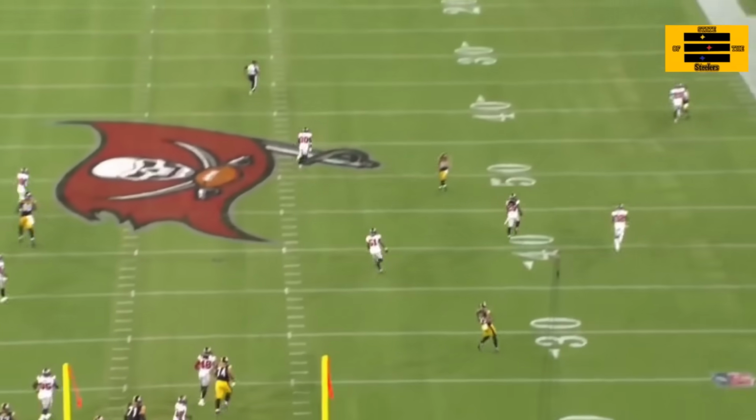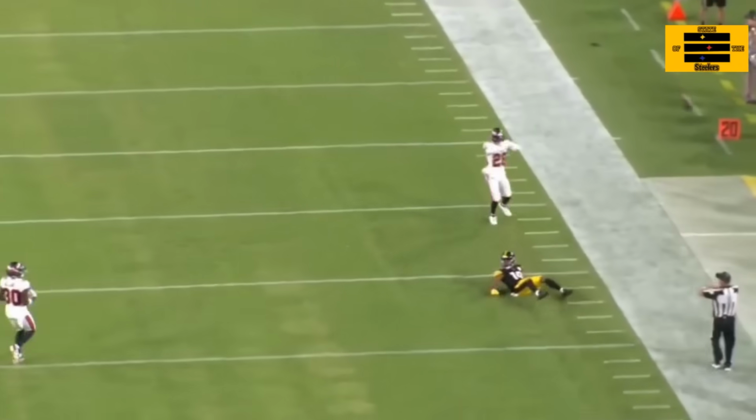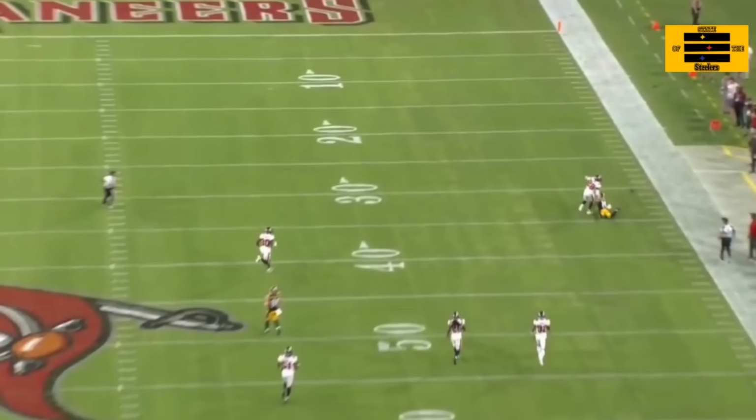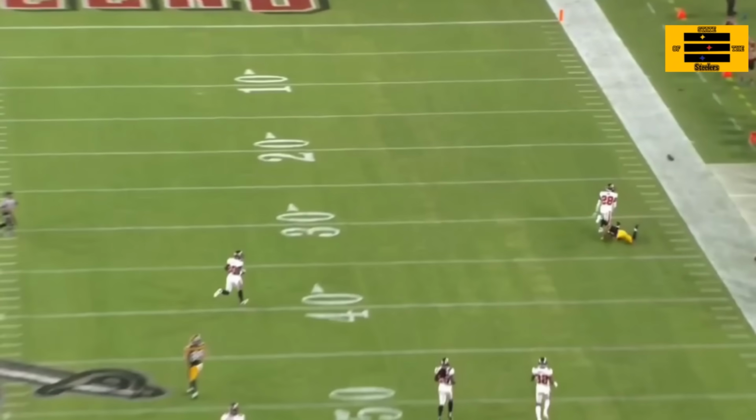Mason Rudolph has a deep throw to the outside. That's not trailing off anywhere. That's right on the sideline. I think it hit the hash mark on the sideline. That's where you want the ball to go.